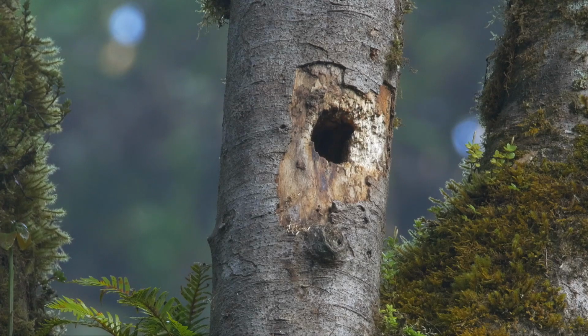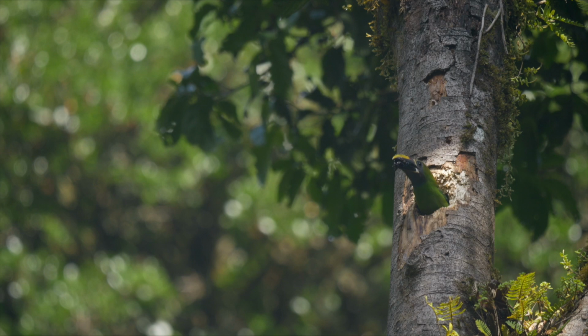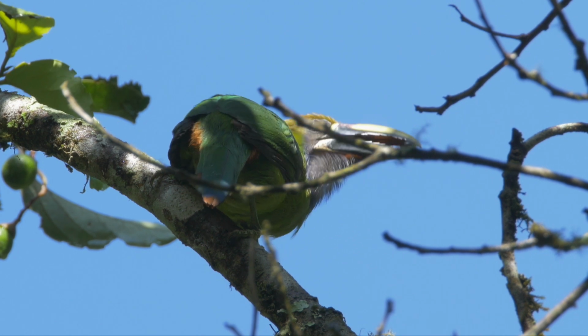He flies between fruit trees and the nest, removing waste matter during each journey. Keeping the nest clean is essential because the couple will be using it for many years to come.